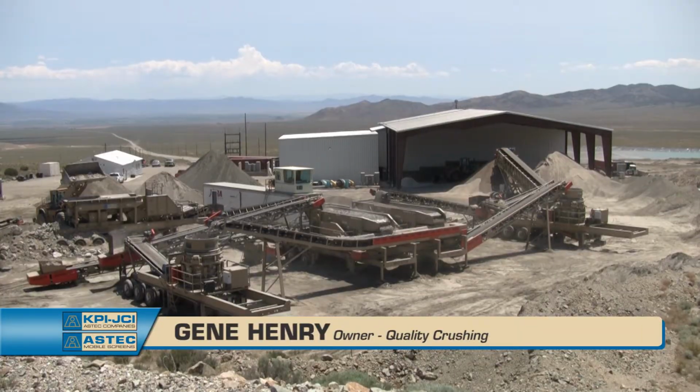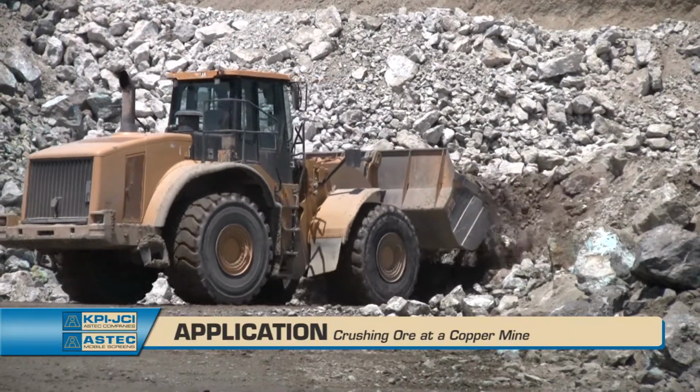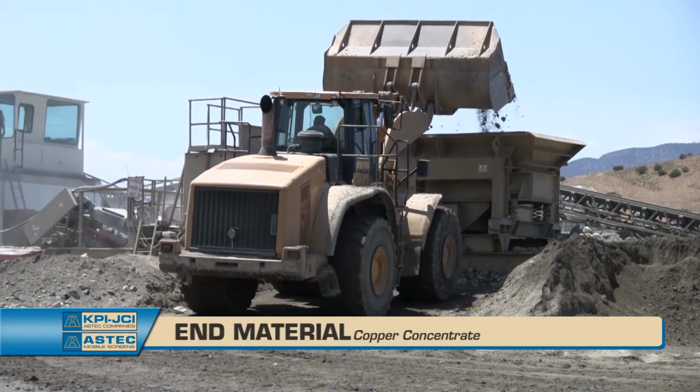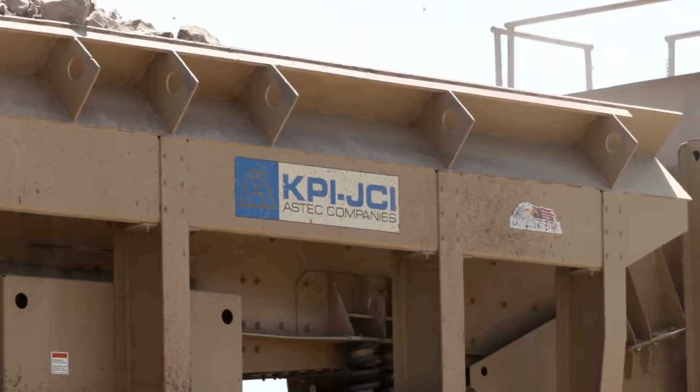Gene Henry, owner of Quality Crushing. We're crushing ore for this copper mine here. From our stockpiles, it goes directly into the ball mill, from the ball mill right into the flotation. The end material is just a copper concentrate, and that's the product that they sell here.